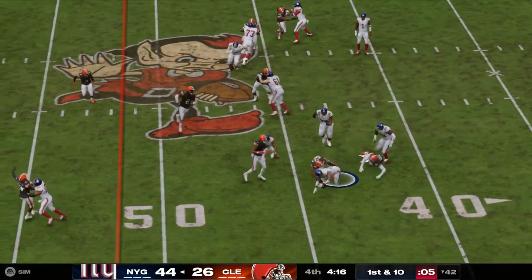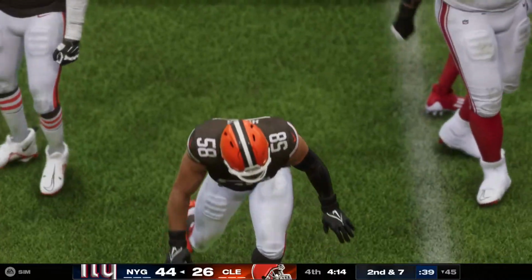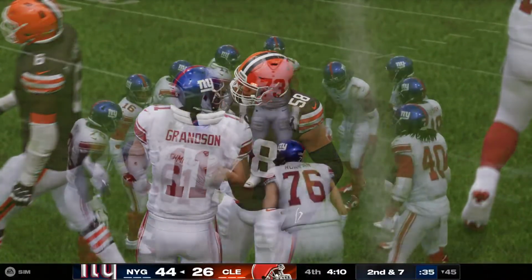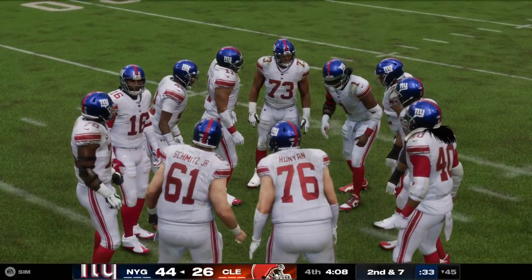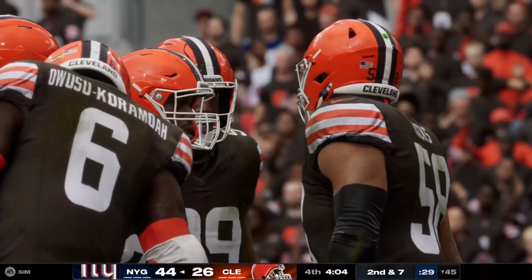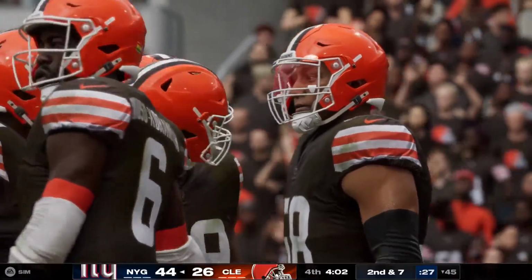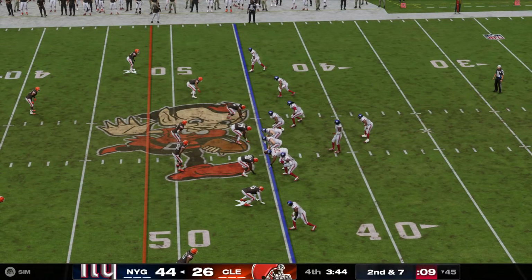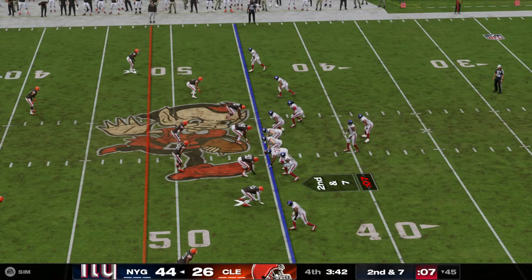From the gun, he'll hand this off, and he'll be taken down at about the 45. Give credit to the defense for stringing that play out, and they gave up no cutback angle. You know he was trying to dart through. No place for him to go. A nice job there, only giving up a 3-yard gain. Ball spotted at the 45. Here's 2nd down and 7.